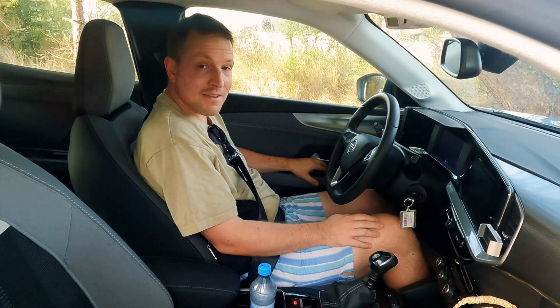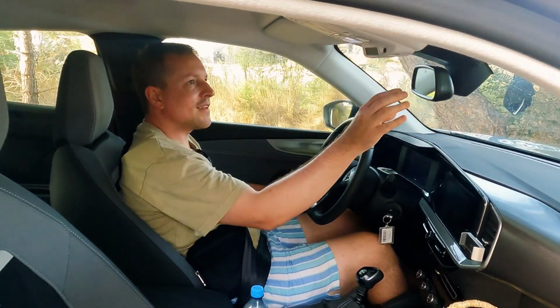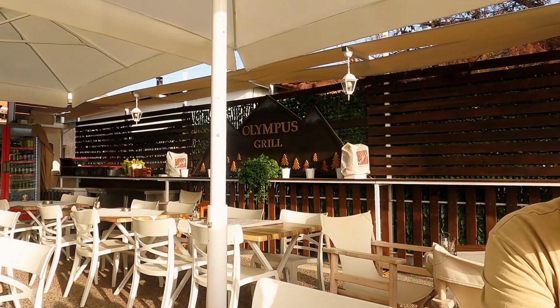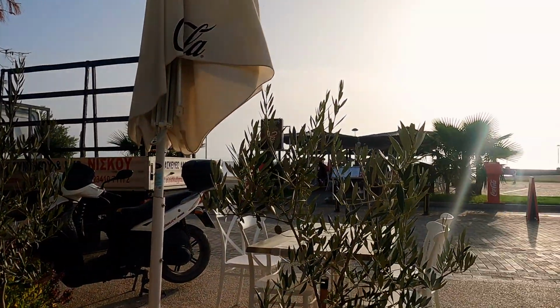So Philip wants to go to the supermarket ASAP because we are craving for some sausages. We saw some campers frying some sausages and oh, it was smelling so good. Now we are craving for it. So we ended up here at Olympus Grill by the port. We're supposed to buy sausage. Everything is closed. Yeah, we forgot it's Sunday and all the supermarkets are closed. Maybe tomorrow.